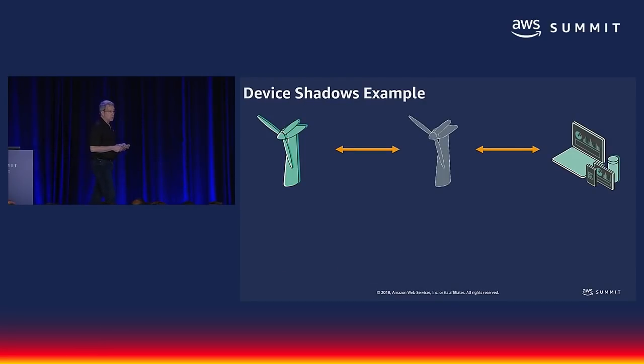So a quick example of the device shadow. We have our thing, we have the shadow in the center, and we have an application on the right-hand side. The device comes online, it's got an LED or some type of indicator, and it's blue. So the first thing it's going to do is publish that its reported state for that color is blue.